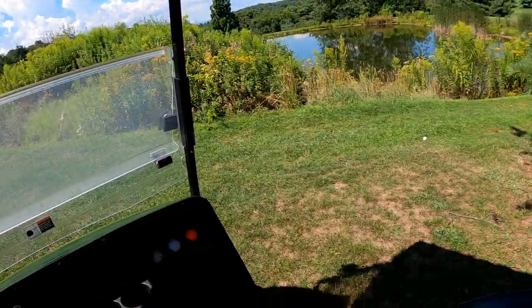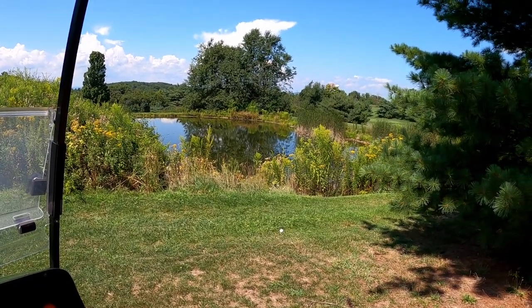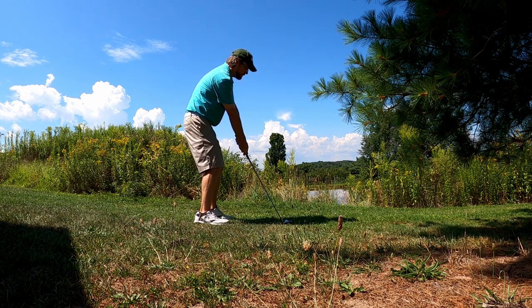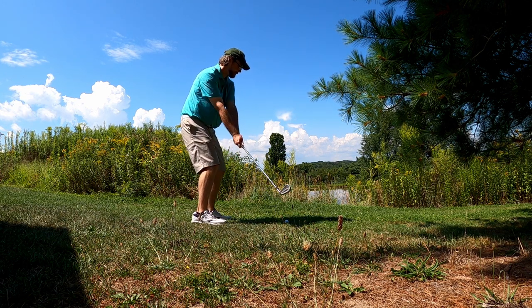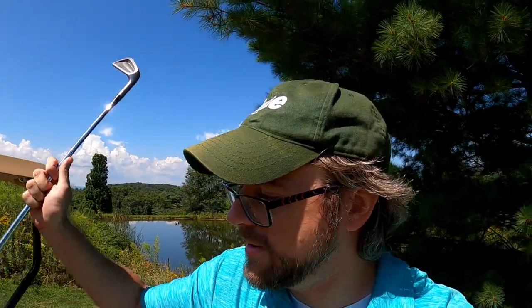Yeah, that was left as I feared. Found it, never hitting driver here again. Look at this. And that was hit pure too, so I don't know. I don't even know what to do here, honestly. Have no idea, completely blind over here. Hopefully we'll find it. It's just like my lucky day today, I guess.